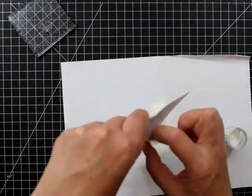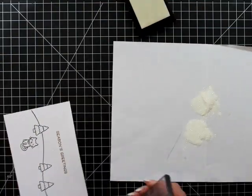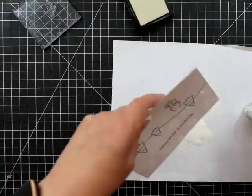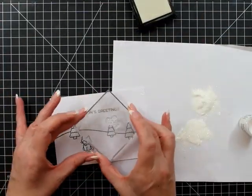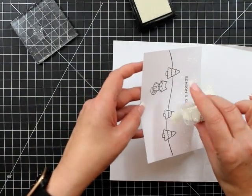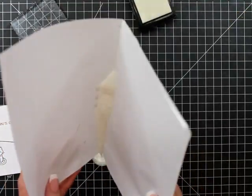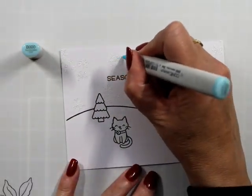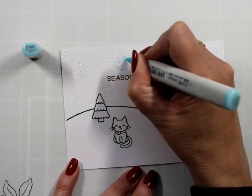I currently have not heated up any of my snowflakes yet. They are not ready. I'm going to do all that in one fell swoop. It's just so I can make sure I keep with the season's greeting and be careful of that. So I need to keep it moving, and try and keep it away from that as much as possible. So that is all done and heated up.